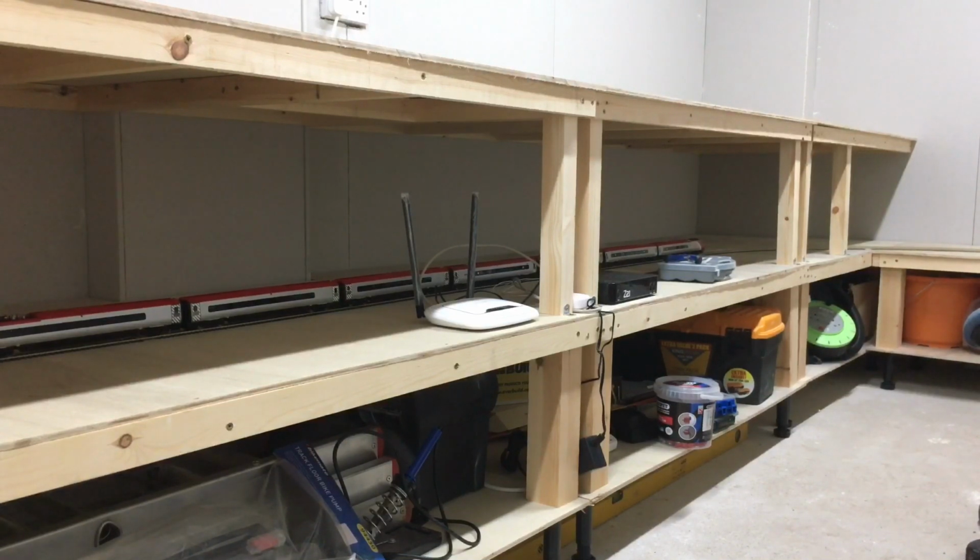and slowly but surely it will make its way round from the level where you see the Pendolino at the moment. It will go round twice to then reach the scenic level where the station will be, at the very top of where you can see at the moment, which is what I've constructed over the past month.